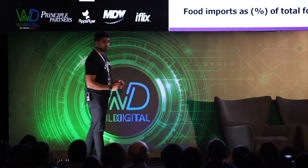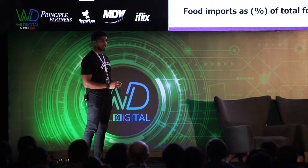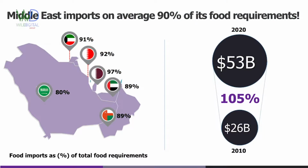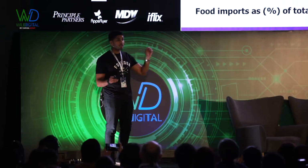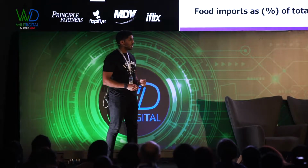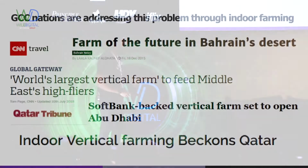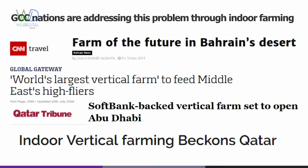The Middle East is especially vulnerable, with food imports expected to hit $53 billion by end of next year. To put that number in context, if food imports disappeared in that region, they would only be able to feed 10% of their population. So what are GCC nations doing to address this problem? Well, indoor farming seems to be the answer.